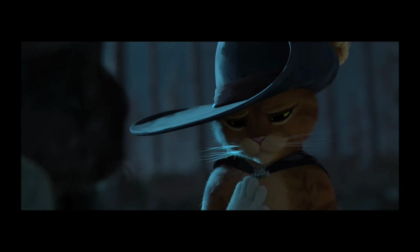Again, we'll see how it looks in the film, and hopefully things will come across better. At least he's still being voiced by Antonio Banderas. As for the story, we'll see how it's changed, if anything has changed. It still seems to be following the basic plot from when it was leaked way back. So yeah, there we go.